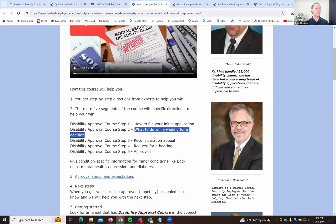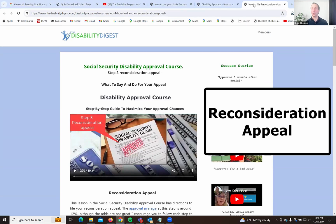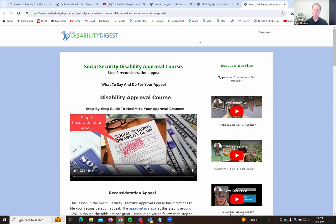All right, so the next step is your initial application has been denied. And if your initial application has been denied, then in all except 10 states, you will have what's called the reconsideration appeal. And the word reconsideration in the appeal means that you're telling Social Security to reconsider your decision because they missed something or they didn't look at something. Now, for the 10 states that don't have this, you're going to just advance to the next step that I'll cover in a moment.